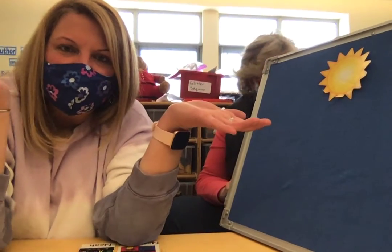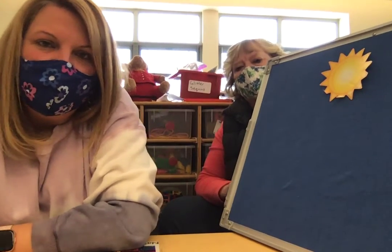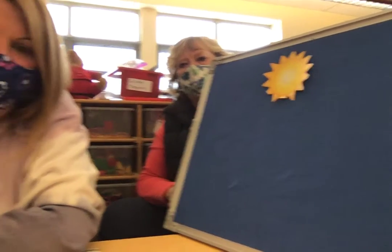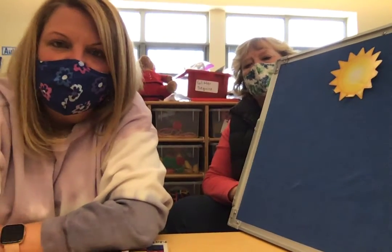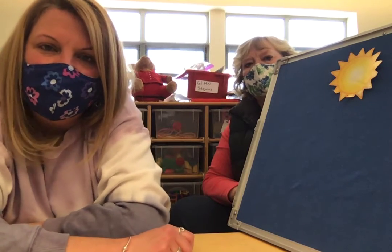How many left? 0, right? Remember, 0 is the circle number or the oval number. 0 snowmen, they all melted away. Remember, we talked about why it melted. It has to be hot out, right? Not just sunny, but it has to have warm weather to melt away.